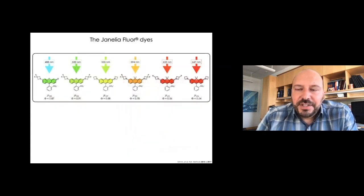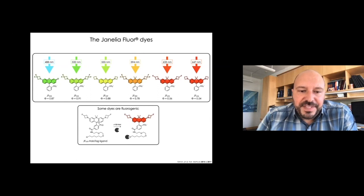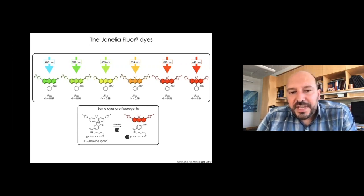All right, so I'll just end with a little bit of science. So what's interesting about these dyes, in addition to being extremely bright, is that some of these fluorophores are fluorogenic, meaning when they bind their cognate biomolecular target, they turn on. So here's an example. This is JF635, the HaloTag ligand. This is this little chloroalkane piece that binds the HaloTag protein.